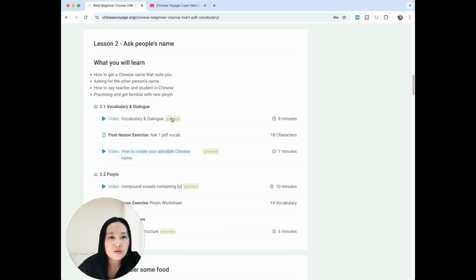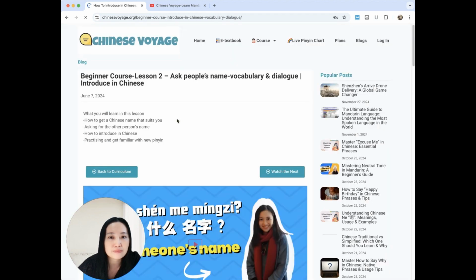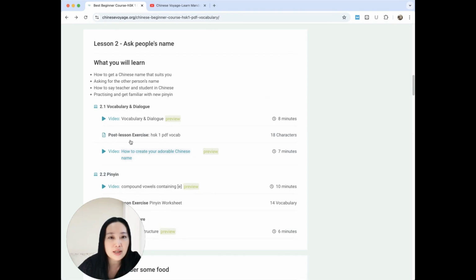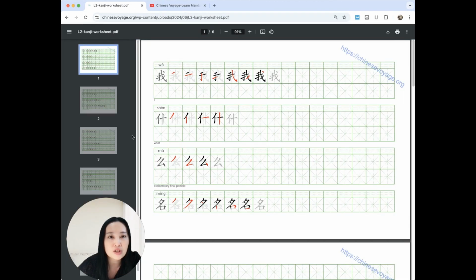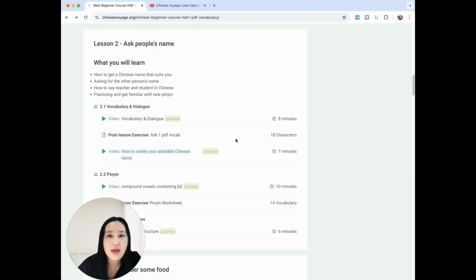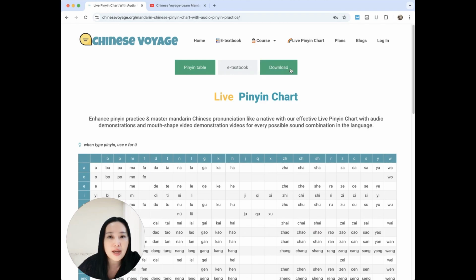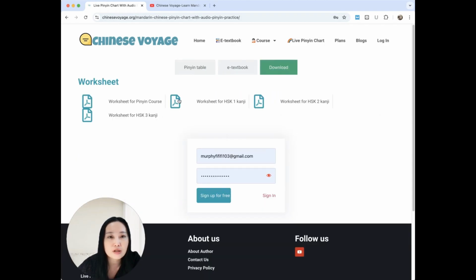If you click into the preview for the videos, then you can unlock the video course like this. If you click into the post-lesson exercises, then you can download the worksheets for each lesson. And in order to make it more user-friendly, you can also download them as a whole for each course. Let's go back to the live pinyin chart area. Here we have the download tab. From here, you can download the worksheets as a whole for each course, alright?